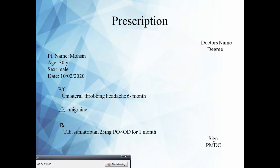Then Rx, which is to take, includes tablet sumatriptan 25 milligram per oral OD for 1 month. And in the end, on the right side we give the doctor's signature along with her PMDC number mentioned. So this is how we write the prescription of migraine headaches.